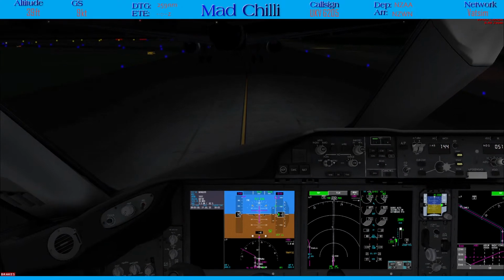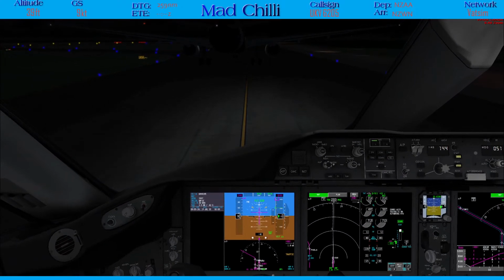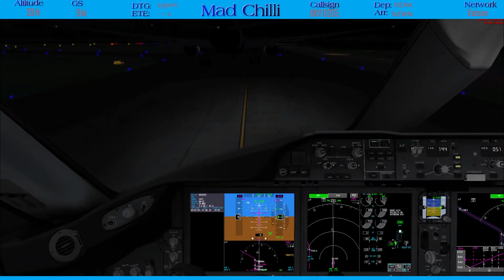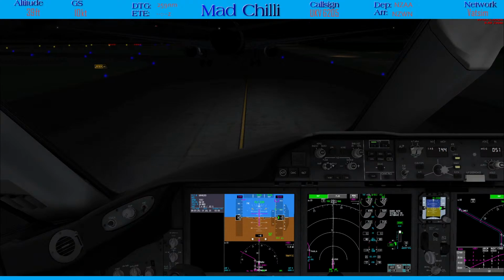Now, we're just going to follow this Air New Zealand, so even if it looks like we're taxiing on the grass, it might be what we have to do. I think this scenery is actually in the correct place, though. Again, something we won't have to deal with in the new flight sim.